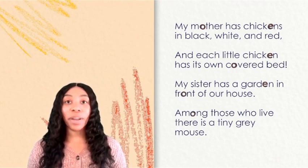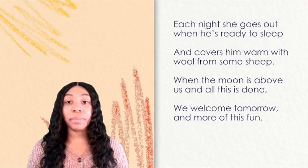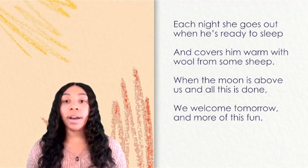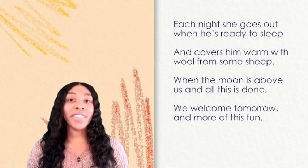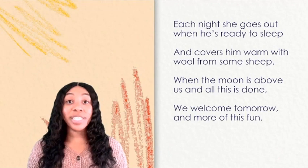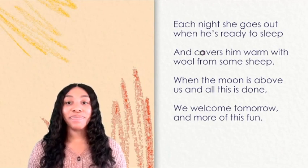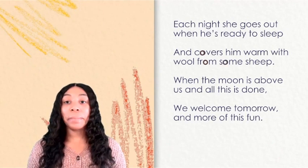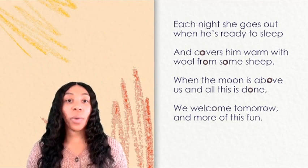Here's our last page of our poem. Each night she goes out when he's ready to sleep and covers him warm with wool from some sheep. When the moon is above us and all this is done, we welcome tomorrow and more of this fun. Did you see more words that have the schwa sound? Let's take a look. We have covers, from, some, above, done, and welcome.